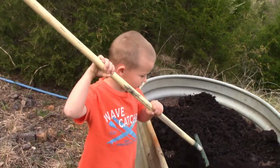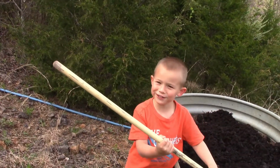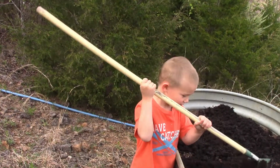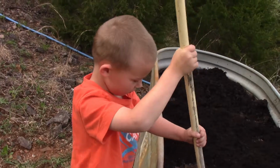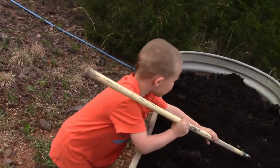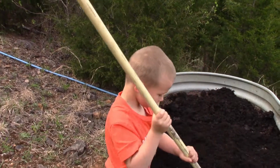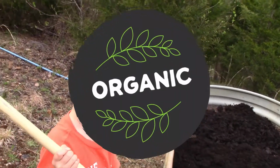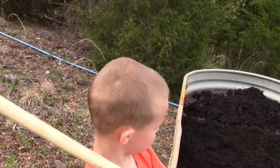What are we going to grow in that one? We're going to grow strawberries. Yay. Do you like strawberries? Mm-hmm. They're my favorite. They are. Where are we going to get the strawberries from? The rain and the soil. That's true.